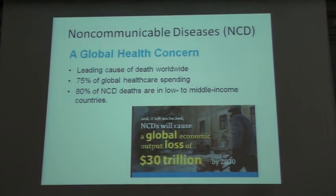Medtronic works in non-communicable diseases. These are a global problem. It's the leading cause of death worldwide. About two-thirds of the people who died in 2008 died of non-communicable diseases. And it's a leading source of healthcare spending. Globally, it's a serious problem.